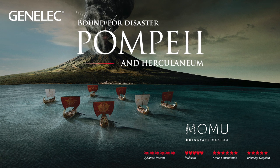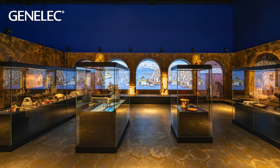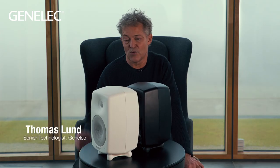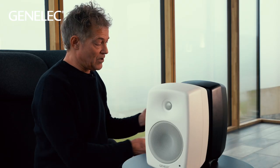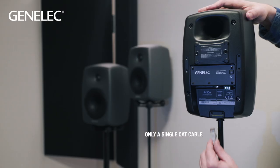In the exhibition, Bound for Disaster, Pompeii and Herculaneum, we are using a total of 51 Genelec 4430 loudspeakers, all fed by discrete channels over a Dante network. So here in front of me, we have the new IP loudspeaker range, in this case the 4430s. And one of the important benefits of this type of installation is that they're only connected using one cable.